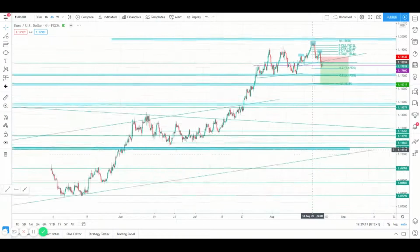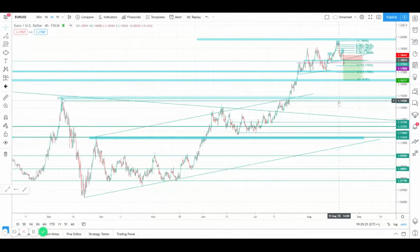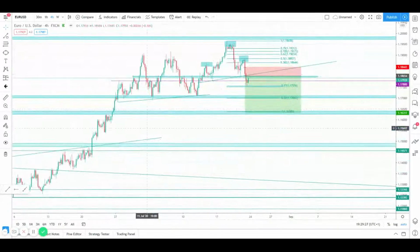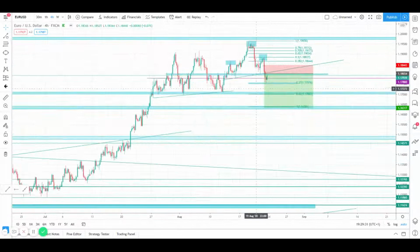I think what we just need is, obviously, we've had this huge impulse. We've had the huge impulse retracement, and we've had another huge impulse, but we're yet to have a retracement on the impulse. So I think we're going to look for that correction here. And I think the correction is going to come here with the head and shoulders.